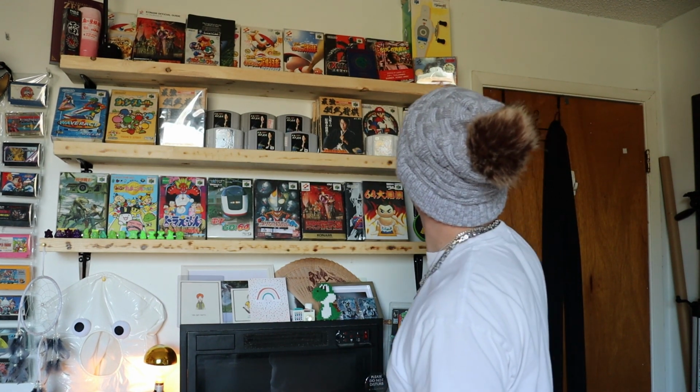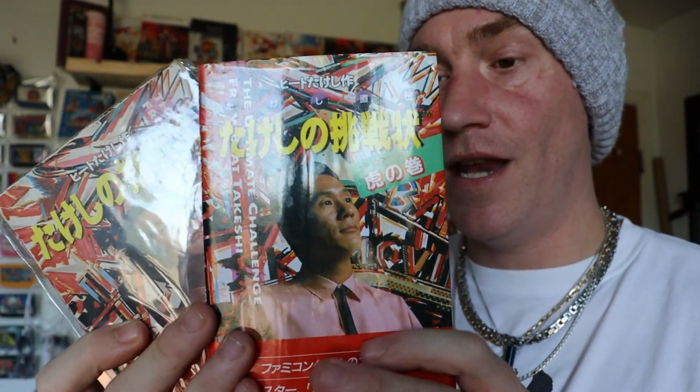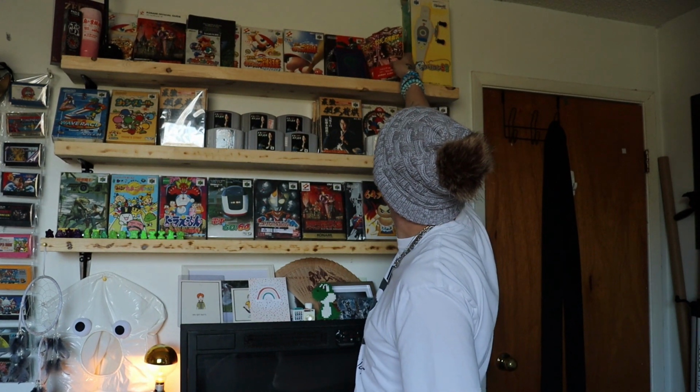What other cool stuff? Oh, here is something very, very cool. Ooh. This is one of the most infamous games in the history of video gaming. This is Takeshi's Challenge, which is one of the original kind of Kaizo games, intentionally hard as hell. A very famous game. I ended up being able to pick up the boxed version of it, plus the manual for it. Plus I have a loose version of it. So very good collection there.